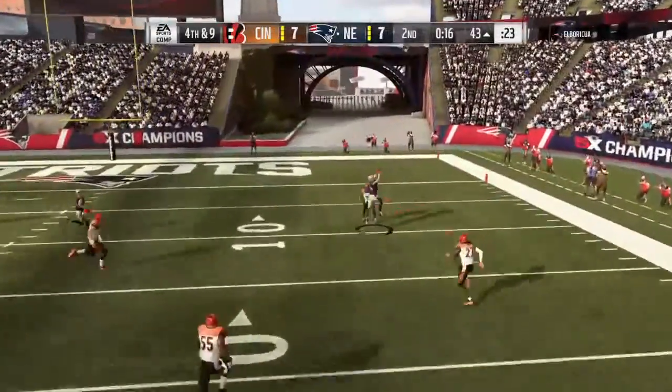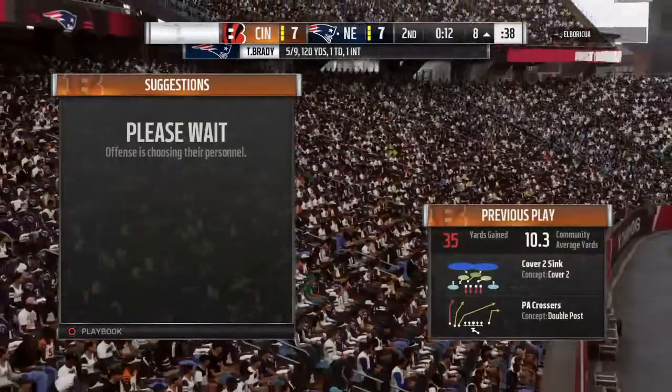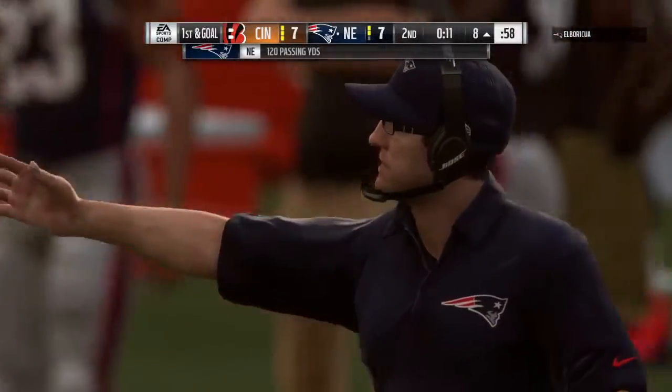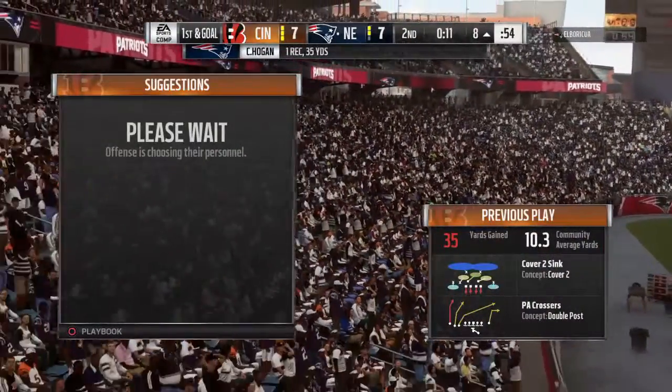He's going to launch this thing way downfield. Oh, man, it's caught inside the 10. And he's brought down, but not before he reaches the 8-yard line. Now the Patriots are going to use one of their timeouts as they stop it with 11 seconds remaining in this first half.